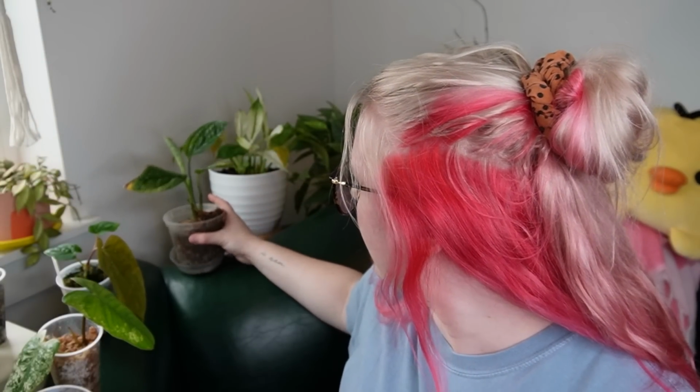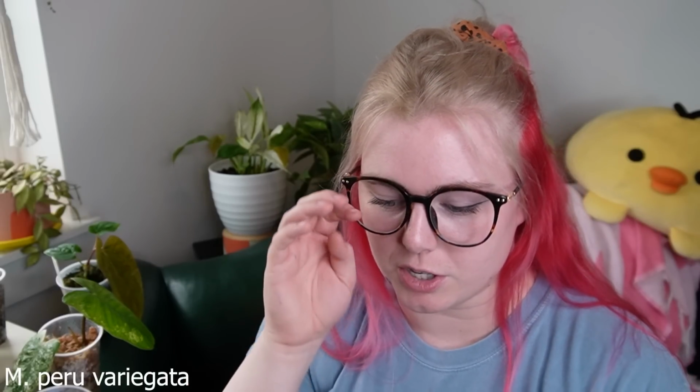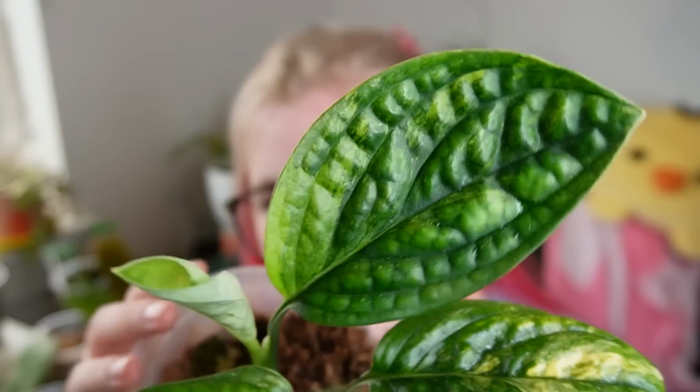Then we have this exciting lad. This is my Monstera spa Peru variegata. And this plant is really cool. It takes a long time for the variegation to harden in. I was really skeptical when I first got it because the leaf came in just green and I was like, okay, that's kind of a dud leaf. You could barely see the variegation. Now you can really see it, and it's honestly slowly turning more yellow.